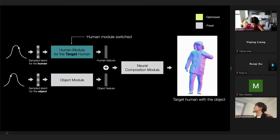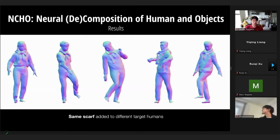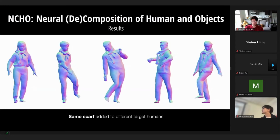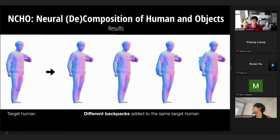And then at test time, we can simply switch the generative model for a different subject, and then we can put the learned object onto a different person, as you can see here. And here are the results: the same scarf on different people. And also we can put different backpacks on the person.